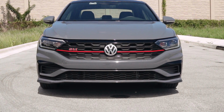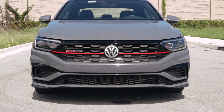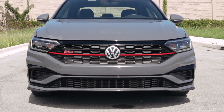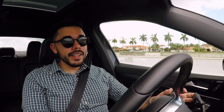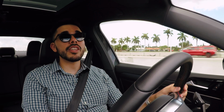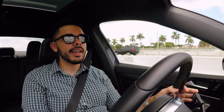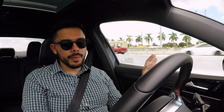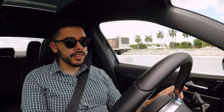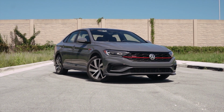get from a GTI. This being a GLI Autobahn, you get a couple goodies in terms of performance, namely being the limited slip differential up front, the larger brakes, which are great if you ask me, but you won't really notice them in real world situations. Now, if this was a car that you wanted to take to some sort of autocross event or something like that, then absolutely opt for the performance bits. It's absolutely worth it.